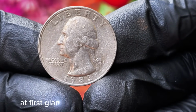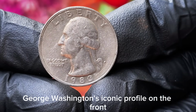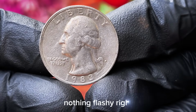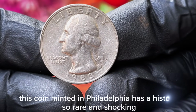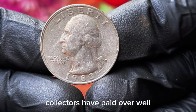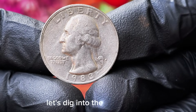At first glance, it looks like your average coin. George Washington's iconic profile on the front, eagle with spread wings on the back. Nothing flashy, right? Wrong. This coin, minted in Philadelphia, has a history so rare and shocking that collectors have paid over $80,000 for just a single specimen. Let's dig into the reasons why.